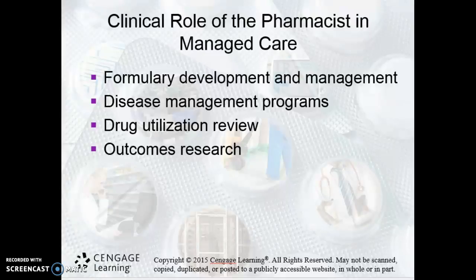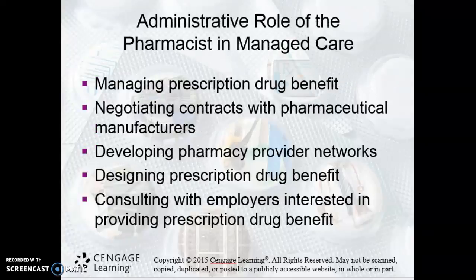They're going to do what we call drug utilization review. They're going to do a lot of research. So there's going to be a lot of book work going on with these particular pharmacists. Not nearly as much hands-on as you would have in a retail setting or an acute care setting. Instead, they're going to be doing the thinking, okay? They're going to be the ones coming up with the decisions that will drive what you're able to get through your retail pharmacy. A lot of administrative roles.